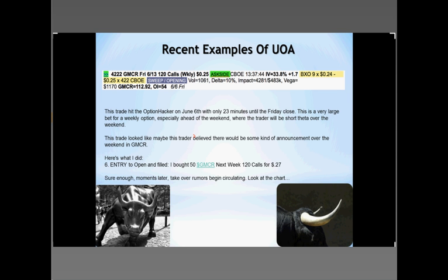GMCR. This was flagged on CNBC. Trader bought 4,222 June 13th, 120 calls for 25 cents. Look at this. Have I traded Green Mountain Coffee before? Yes. Number two, volume versus open interest. Yes. Number three, chart. Chart looked great.